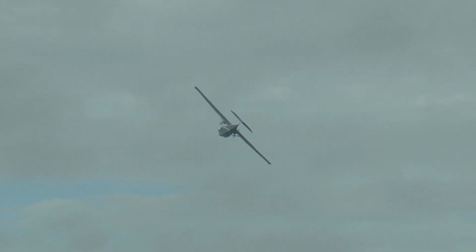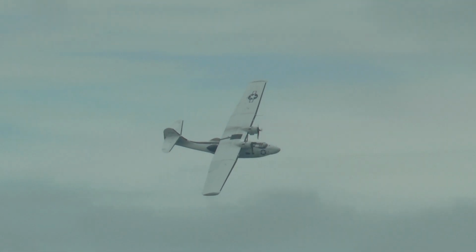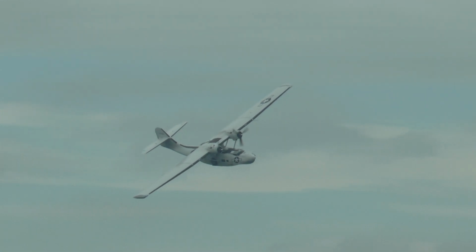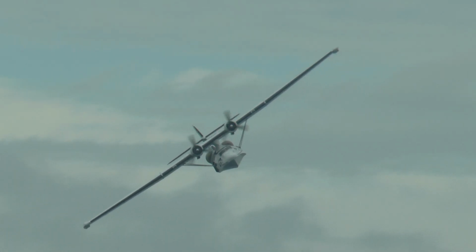Of course, behind them, however, is a very large and active fan club, the Catalina Society, all of whom combined together and with their base at Duxford Airfield have brought this aircraft across to Portrush this weekend. Here, very much in its natural operating environment, it is arguably the most famous and successful flying boat ever built.